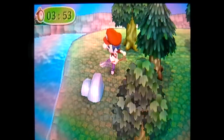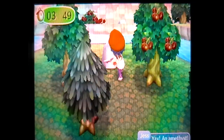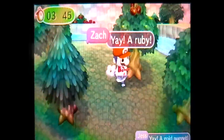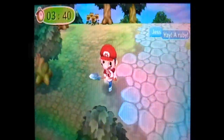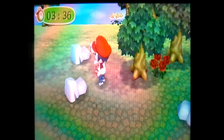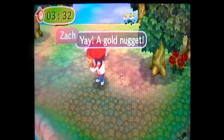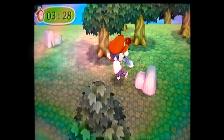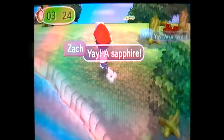Okay. I usually dig up a spot so that she knows that. A lot of people do this too. This is ruby. Oh yeah, it tells you too, as you pick it up. Okay, so she found a ruby too. So there's a special type that's only four. Here's a gold nugget. Oh, she found an amethyst. Okay, that's good. Found another amethyst. I got a sapphire.